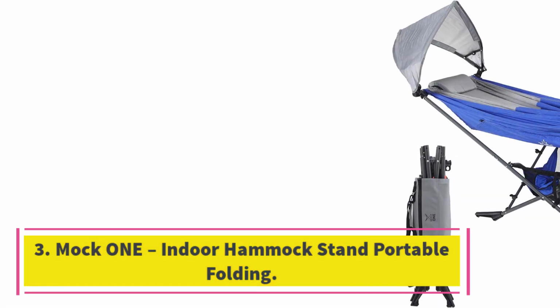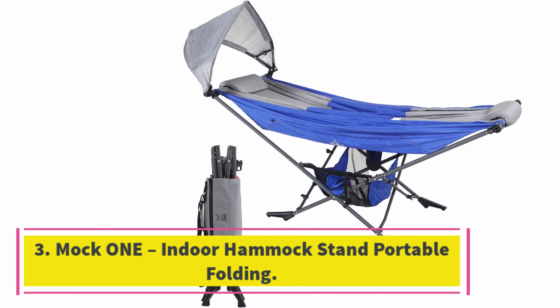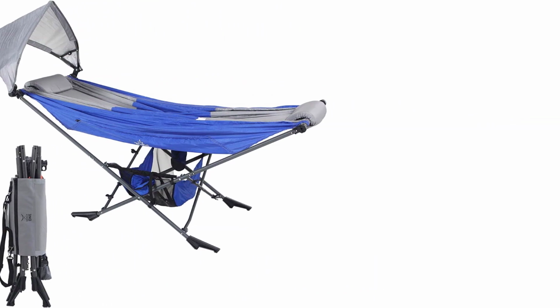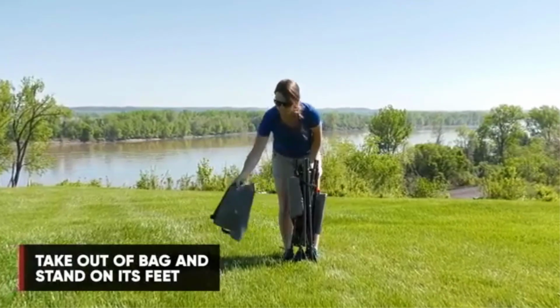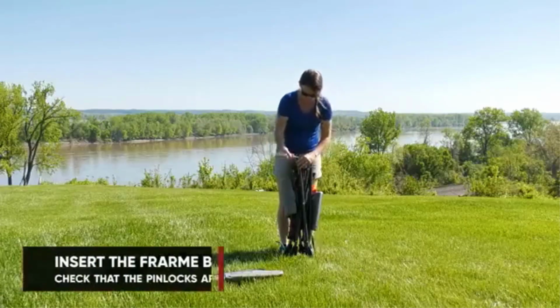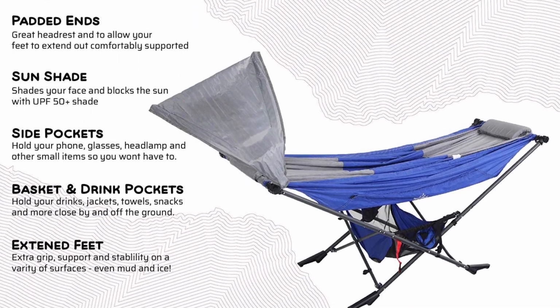Number 3. Mach 1 Indoor Hammock Stand Portable Folding. Looking for a lightweight, portable, and easy to fold hammock? The Mach 1 Indoor Portable Folding Hammock fits your bill perfectly. To begin with, it's one of the lightest models, weighing 14.5 pounds. It is a freestanding and fully collapsible model.